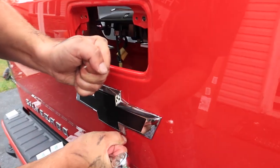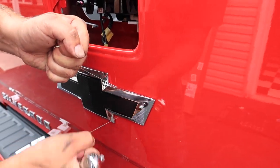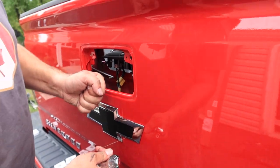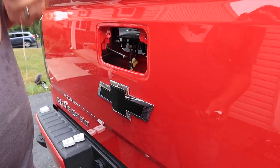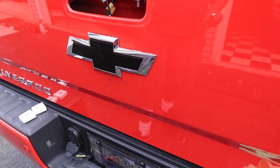We've been using dental floss to get through there because that's kind of the easier way to do it rather than just prying it off and damaging your truck or even the emblem. If I had fishing wire, it'd be a lot easier, but I don't fish. Yeah, fishing line's a little stronger than this. It doesn't have the wax on it so much. It works a little bit better. Yeah. Take your time, get it off.